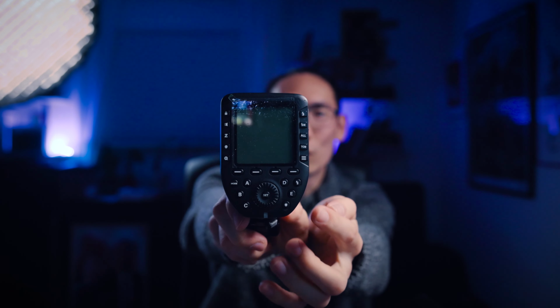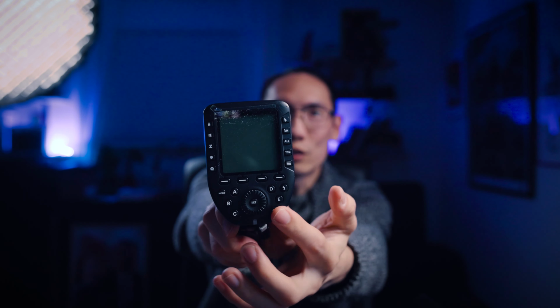I know there's a lot of buttons on it, but you can see that there are different groups and different channels. You can control the modeling light on it, you can control the flash power from here. You can do so much just with this transmitter, and I really love that. And this basically just goes on top of your hot shoe like this. You tighten it, and then you're good to go.